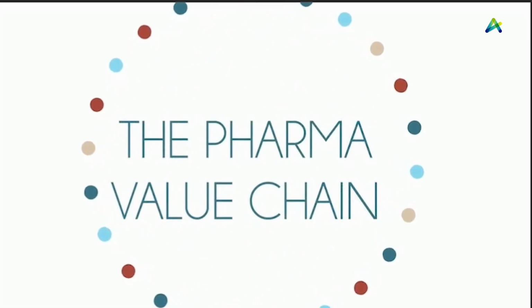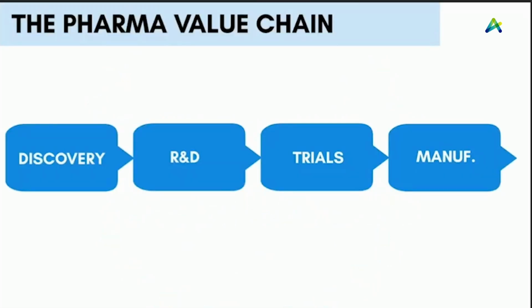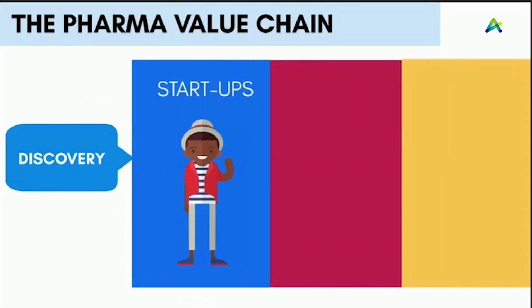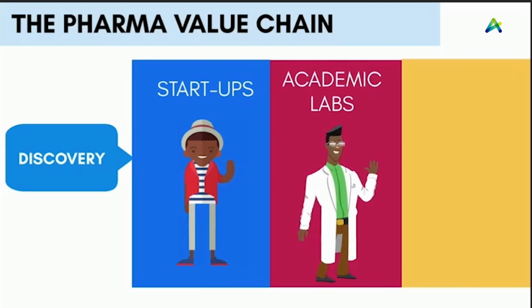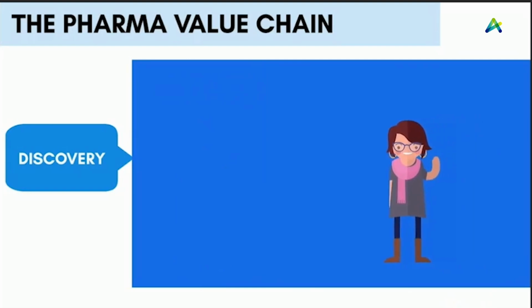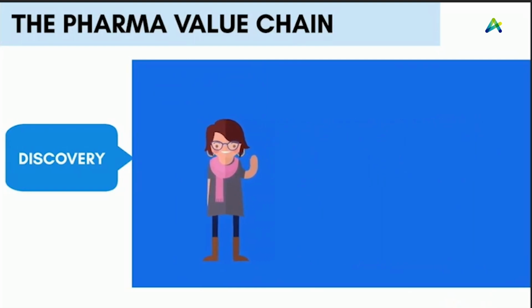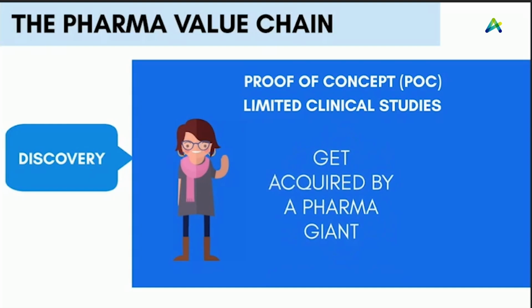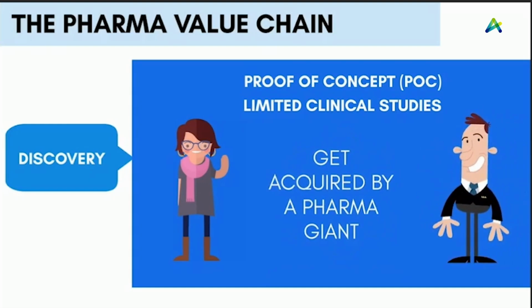Let's explore the value chain a little deeper by looking at which players get involved at various stages of a drug's life cycle. As we've seen before, drug discovery involves a lot of scientific heavy lifting, so it's usually done by biotech or chemistry startups, academic labs, or niche research groups focusing on scientific research. In fact, for a lot of these groups, the explicit aim is to get a drug candidate to the proof of concept stage, with the hope that it'll then become an acquisition target for a larger pharmaceutical or biotech company.